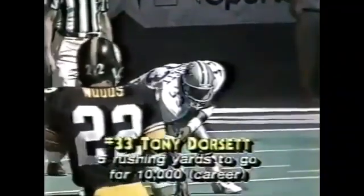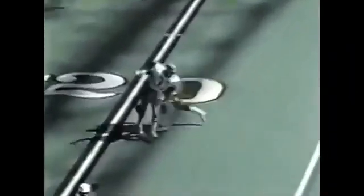It's one of his secrets, and I'll tell you, he is a great running back. First down, and he drops this one. Well, Charlie didn't see that one coming. That's right, he didn't.